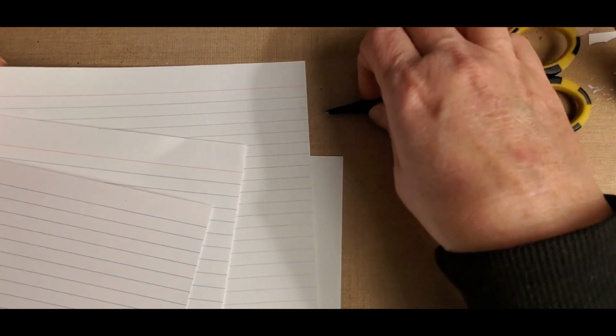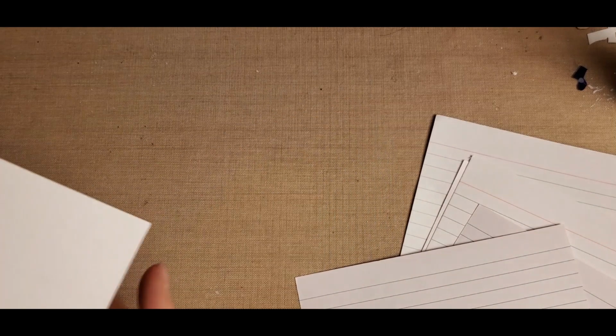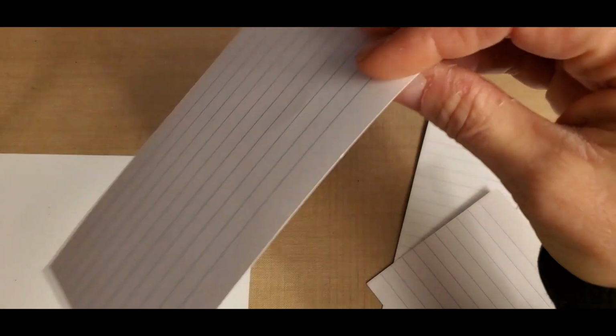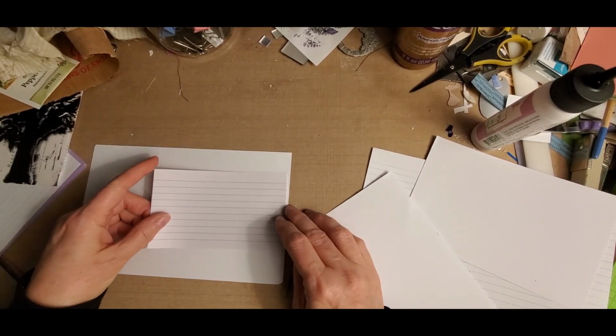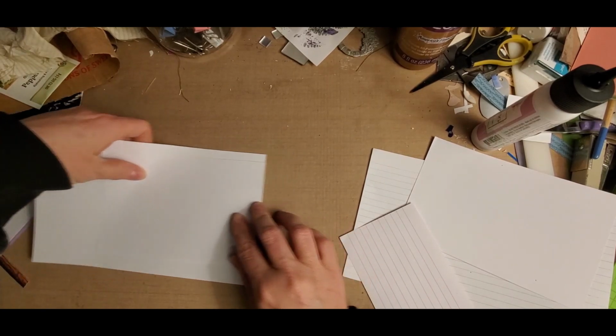And because you have to make a booklet, I don't want it to be overly bulky. I'm thinking that I'm going to take 3 different sizes of the index card and put them together. This has lines on both sides. Let me get you so you can see everything. So here's the one index. Sandwich the little one in between that one and the medium size.